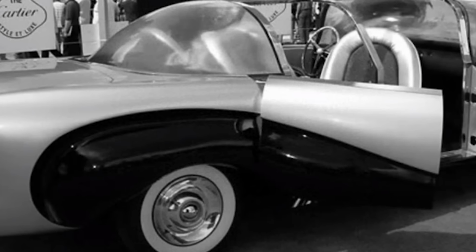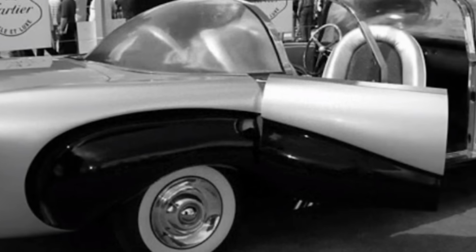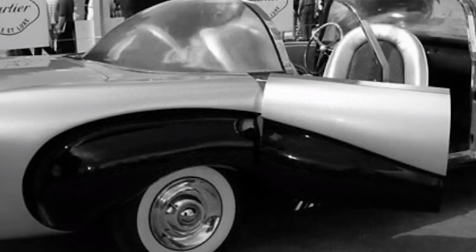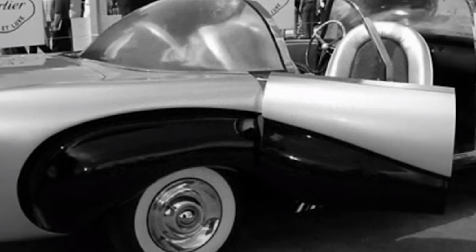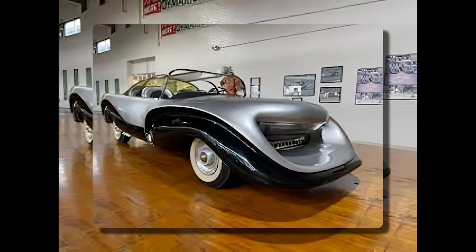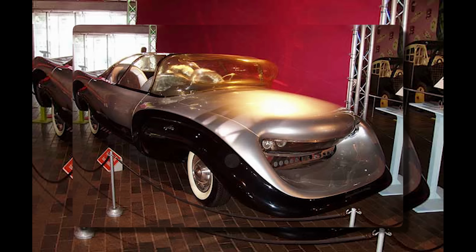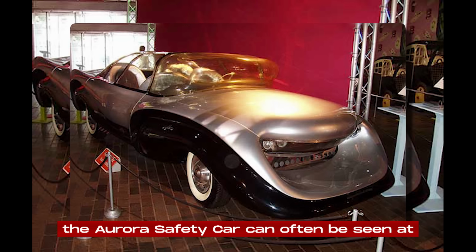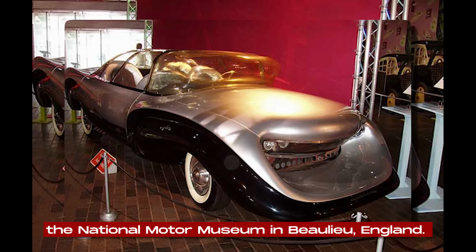When the Aurora arrived, Saunders found it in terrible condition. The wooden frame had rotted and many parts were missing, but Saunders was determined to restore this piece of automotive history. He spent years working on the car, bringing it back to its original condition. Today, the Aurora Safety Car can often be seen at the National Motor Museum in Beaulieu, England.